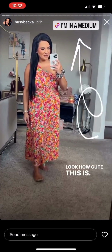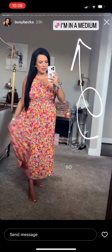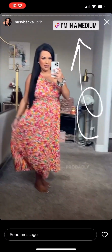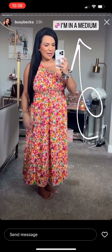Look how cute this is. Are you serious? Smocked top to bottom, everywhere. So cute. I'm wearing a medium. 38D chest, 43 inches around here, 43 inches around here. Probably like a 6-8 in the middle, maybe closer to an 8. But isn't this so cute?